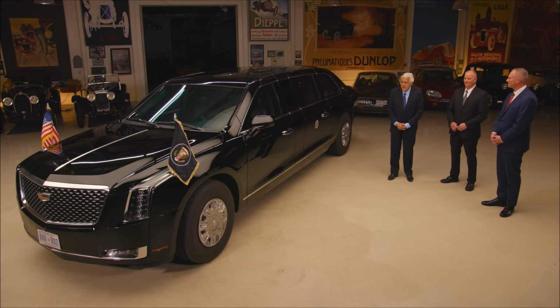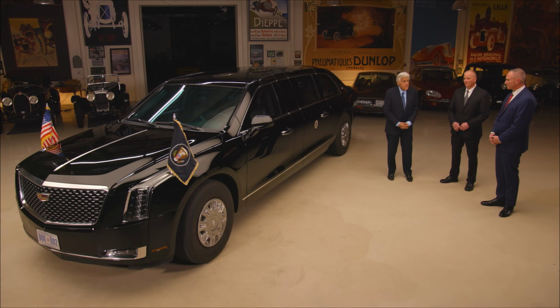Okay. But are we about ready to load it up to the plane? I think we can do that. Let's go to the airport now and see how that works.